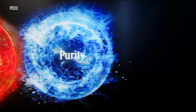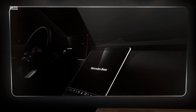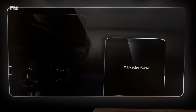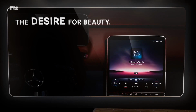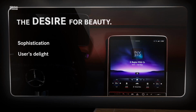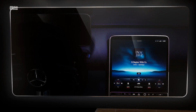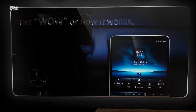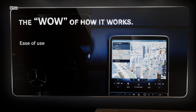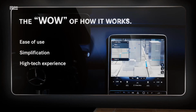Welcome to the new MBUX in the upcoming Mercedes-Benz S-Class. One main asset is the desire for beauty. We focus on sophistication, user delight, and a very luxurious visual style. Besides beauty, I'm convinced that the wow of how it works is highly relevant. Ease of use, simplification, and staging of high-tech contribute to the luxury experience.